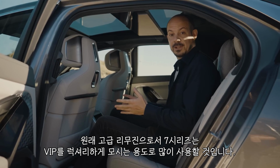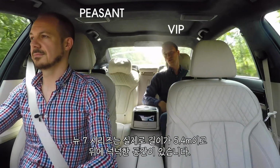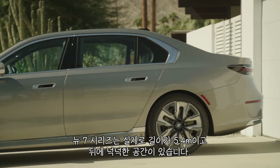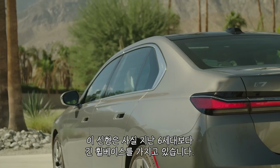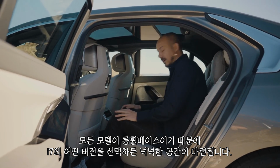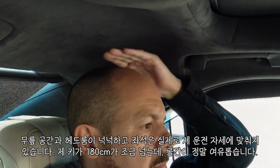Now, traditionally luxury limos like the 7 Series are mainly used as chauffeur cars to ferry around VIPs. That's why they're really long. The new 7 Series is actually 5.4 meters long and has loads of space in the back. This new car actually has a longer wheelbase, that's the distance between the front and the rear wheels, than the old 6th generation car. And there's no long wheelbase version of this. All cars are absolutely massive. So whichever version of the i7 you go for, this is how much space you'll get in the back. There's loads of knee room and loads of headroom as well.